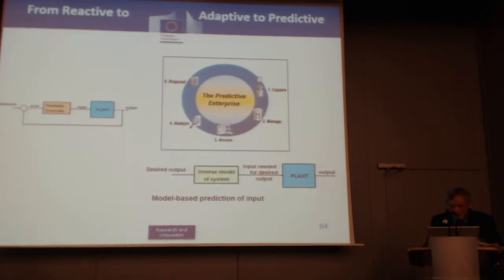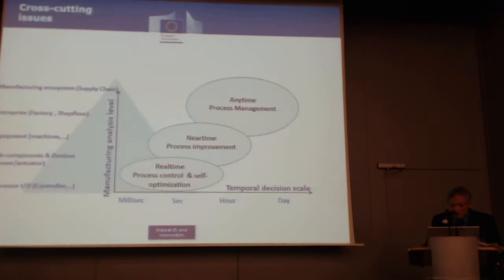So you can see the difficult things today. If we have some kind of adaptive and predictive model, that means you should have the whole information about the part you want to produce and also the means you use to produce this part. So if I go back to the cross-cutting issue, I think it's very important for us to answer this question: where our project is positioned, at which level, what do we address?